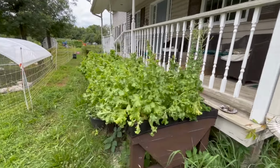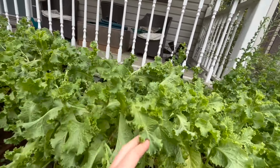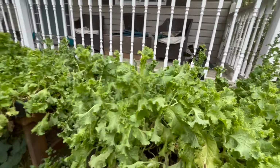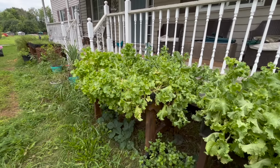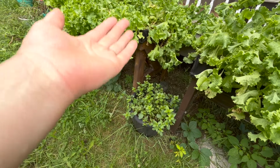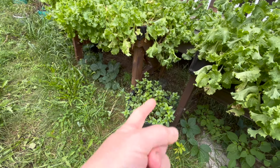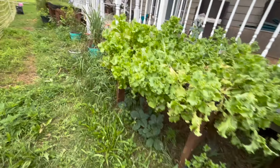This was my self-seeded lettuce, and now it's bolted, so we're letting it go, and I'm going to let it reseed itself here because it did really, really well. We had salad for weeks. Chocolate mint, I've actually harvested from here once already, and now it's coming back and it looks really, really good.